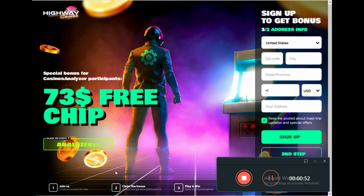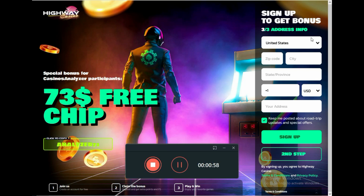Okay, guys. So once you click go to third step, it's going to take you to the screen right here. And it's going to ask you to enter the country that you're in, the zip code, the city, the state, your phone number, and your address. And then we're going to click sign up. So I'm going to enter that information in, and I'll be right back.